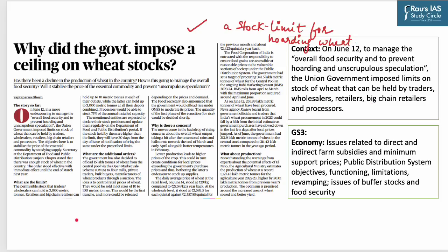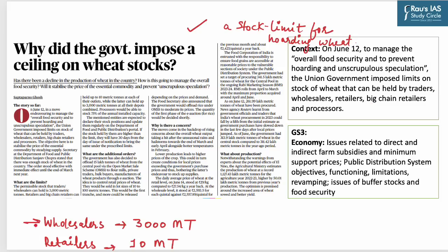So what are these limits? The maximum permissible stock the wholesalers can hold is 3000 metric tons, and the retailers can hold up to 10 metric tons of wheat at each of their outlets. And this stock limit is up to the end of this financial year, that is till March 2024. You don't have to remember these numbers, these were just to give you a basic idea of this news.